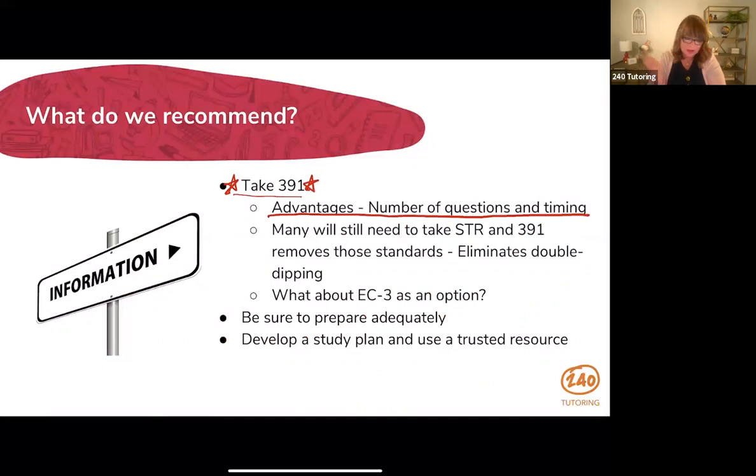That's just win-win. Many of you are going to have to take the STR in the spring. And if that's you and your program's not requiring you to take 291, I would hold off and take 391. Because if you take 291 now, you're going to be tested on STR as part of that. And then you're still going to have to take STR in the spring. So if you can wait, if your program's not requiring you to take 291, I would wait and take 391 and STR in the spring to eliminate double dipping of content.